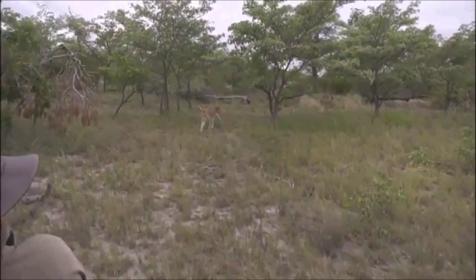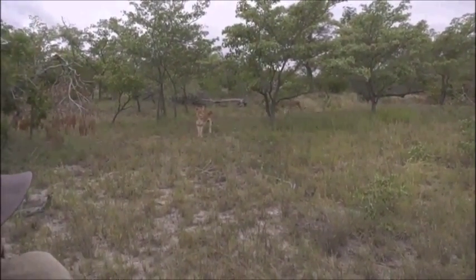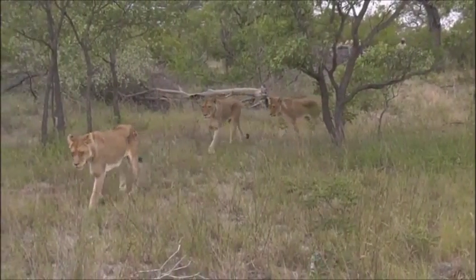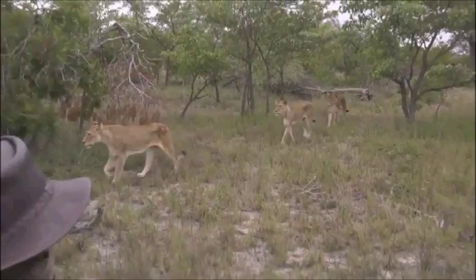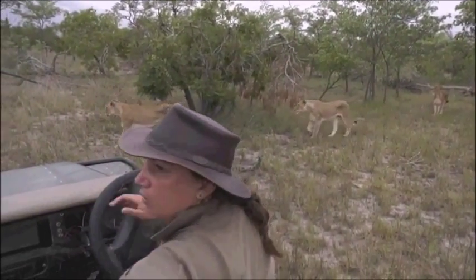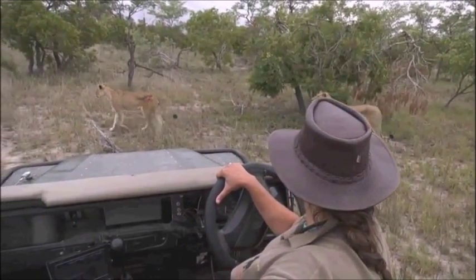There we go. Gorgeous. And yeah, they definitely have not eaten in quite a while. So I think if we stick with them, we might see some really crazy action. Very cool.